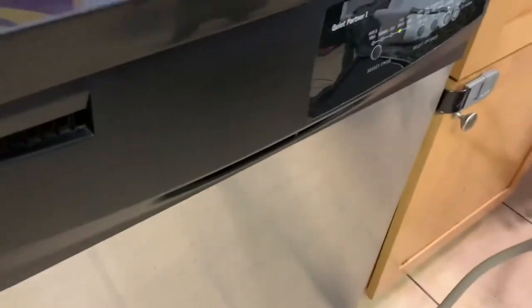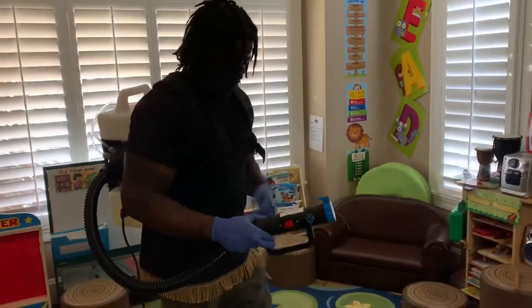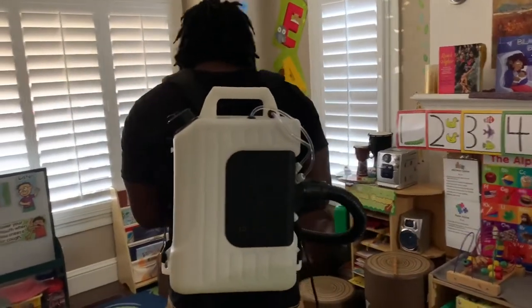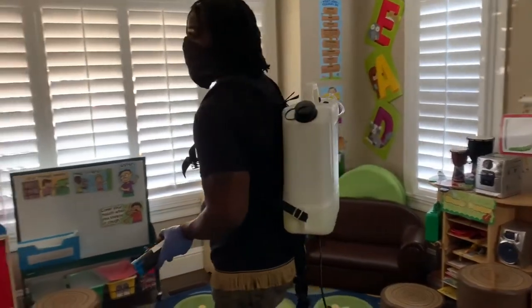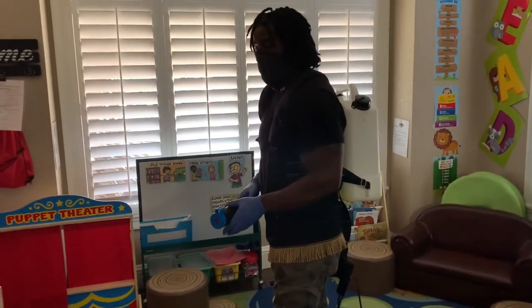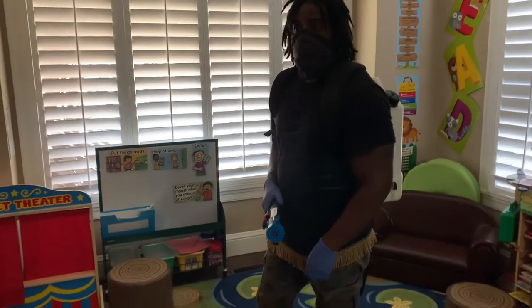Got a fresh load of dishes washing. Nice and clean. At the learning forest, we have a brand new mister that is a disinfectant that will spray all of our areas and make everything clean and germ free. So we're gonna use it throughout our school every couple of weeks when we do our thorough deep clean on Fridays. And we're doing it now while the kids are on vacation. Check it out.